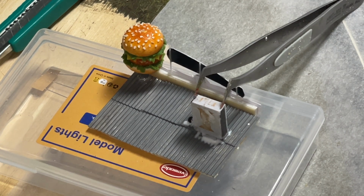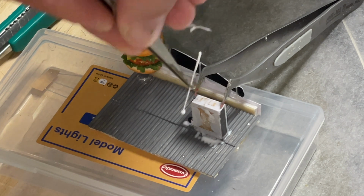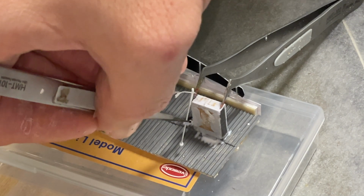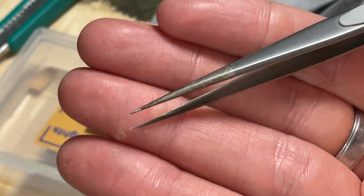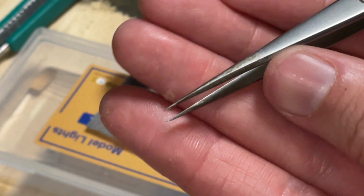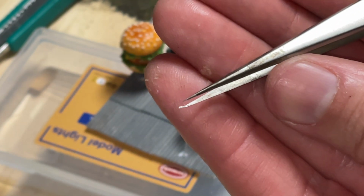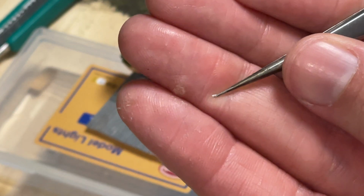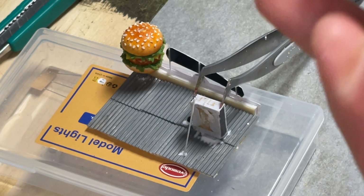Dip either end into some glue. I figure I can just trim the excess as needed. Just quickly, if it looks like I'm having some trouble, just pointing out the profile at the end of these particular tweezers. It's not a flat, it's got a hook in it, as you can see, and they're really useful for some things, but in this particular application they're a darn right nuisance.